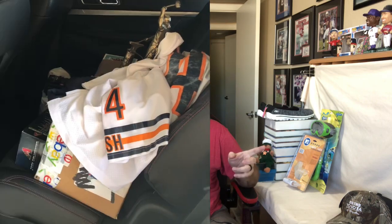So I figured I'd show you what I've picked up thrift-wise, both this morning and some stuff I picked up at the auction last Friday. So let's slide over and go check out those.